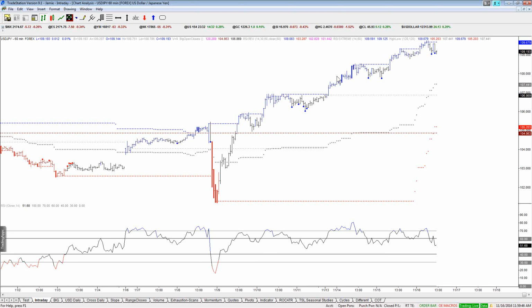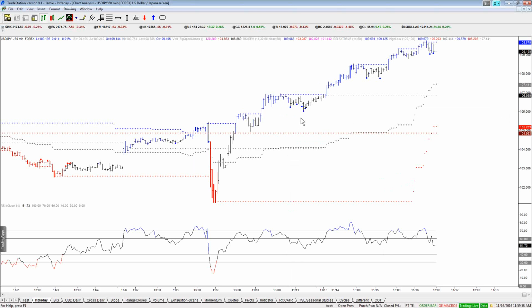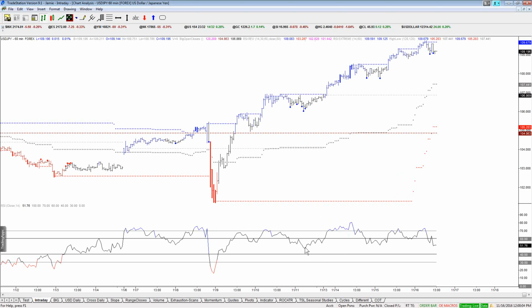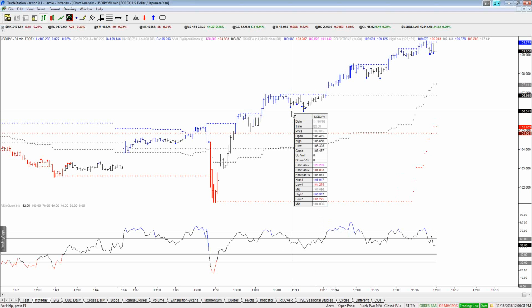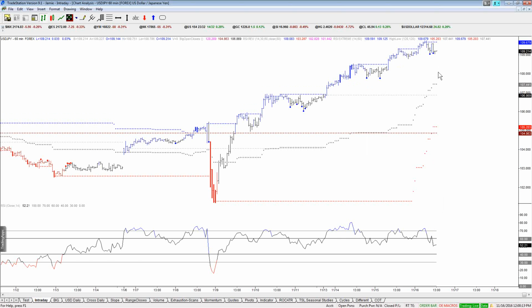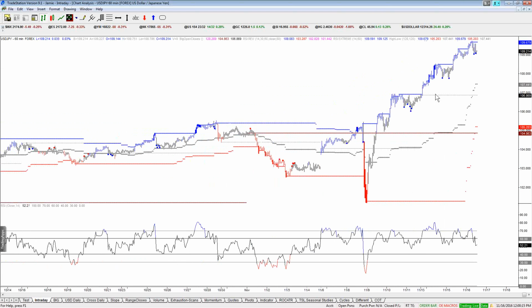But you can see these little blue dots here. This is kind of an RSI little system that I work with. When RSI dips to a new 24-hour low, and price is above its 24-hour low, that's when you get a blue dot. All right, so it'll get murdered in sideways markets, but during strong trends, it does very well.